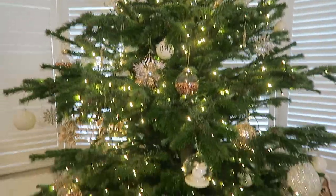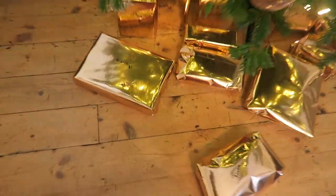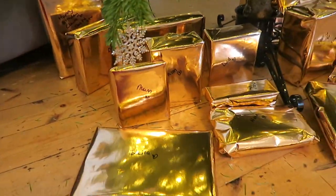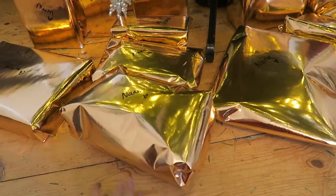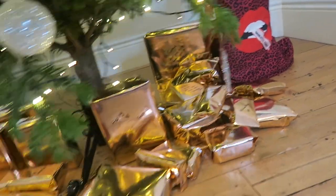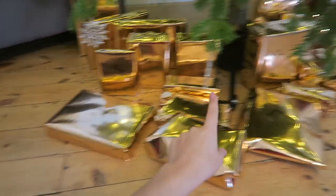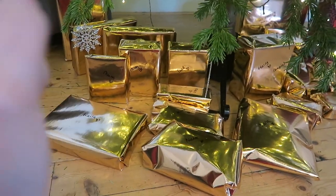Oh, my tree. I just love it. I'm so happy with it this year. And although there looks like there is a lot of needles on the floor right now, that's only because I've been leaning against this, taking photos. It actually hasn't molted a lot, which is great. So I've just used this Sainsbury's wrapping paper, which was on like 3 for $2. So I've got all rose gold wrapping paper. I'm going to load my car now of all these presents and maybe separate them into boxes of what I'm taking to my mum's, what I'm taking to my brother's, what I'm taking to the kids, so I can just grab each box for each house.